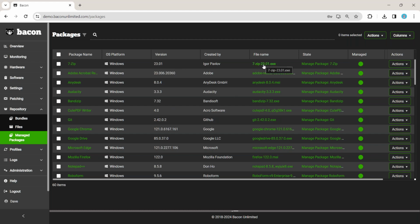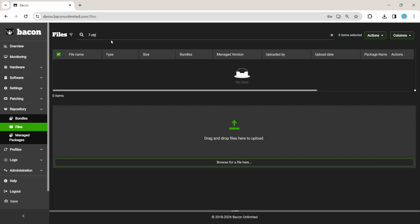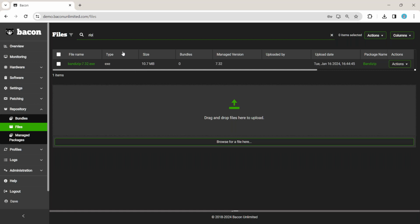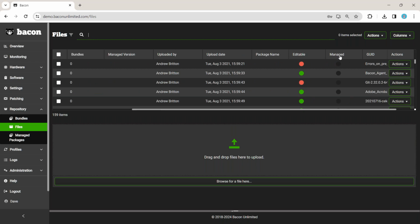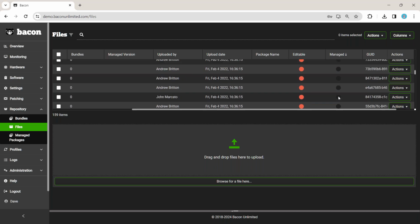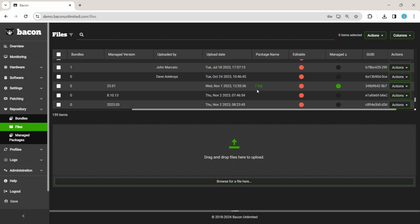So this 7-zip exe here is actually in my file repository. If I go over to files, these are files that you could have uploaded manually. But if I look for 7-zip, yeah, 7-zip never really works. Let's see, zip. You can find it in here. I'll try a different one. What I'm trying to get at here is we have packages that are managed. So let me filter this table really quick and see if we can find them that way. There we go, so 7-zip. Not sure why it's not pulling up the search there, but this is what we're looking for.